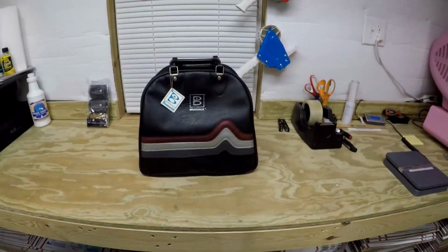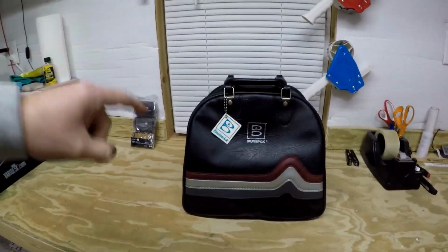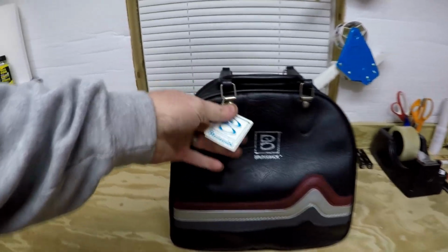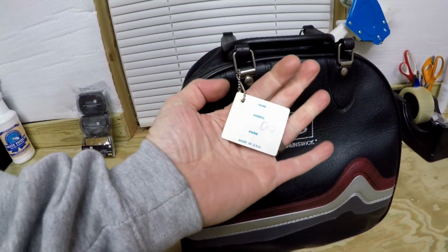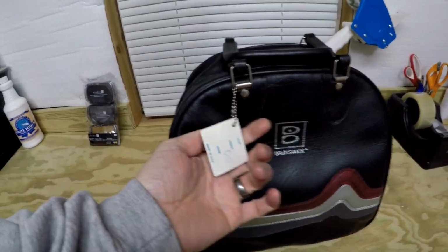Alright, we're going to move over to Mercari. And this first item was a pretty good one. I actually picked this up at the Salvation Army like maybe 2 weeks ago. And I just listed it like 4 or 5 days ago. It did not take long to sell. And it is this Brunswick bowling ball bag, y'all. And you see it's still got the original tag on it. Pretty cool. You can put your name and address and stuff on it. You see made in the USA.